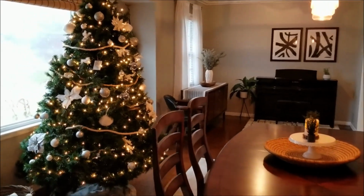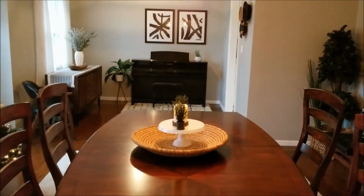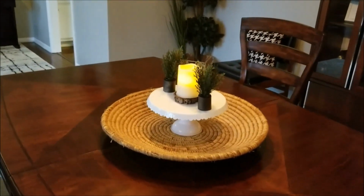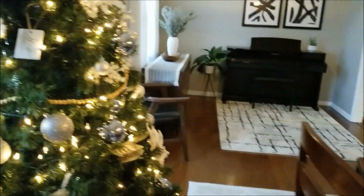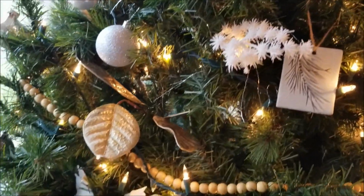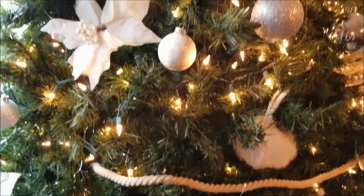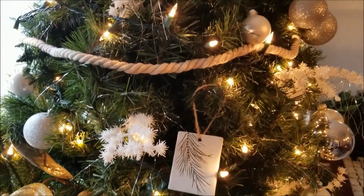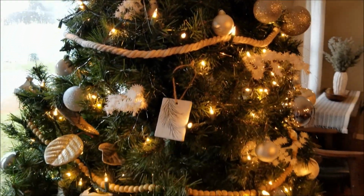As you can see, this is where our Christmas tree is. I use some of these little plants for the centerpiece of the table. And as we get closer to the tree, you can see some of the ornaments that I put in there. Most of these ornaments are from Hobby Lobby, in addition to the rope and the beads. I really like just the simplicity of this tree.